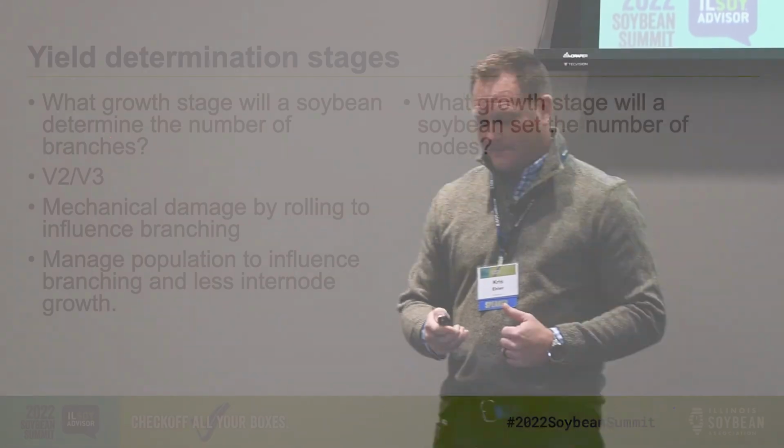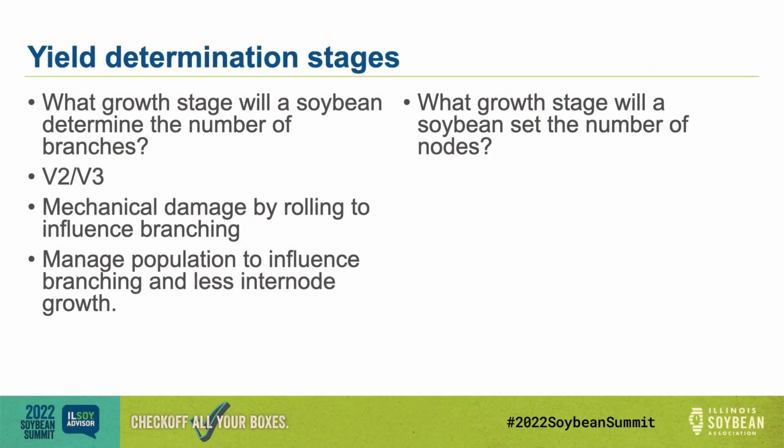You're actually breaking off the parts of the plant. But if you do it early enough, you're just basically stressing that plant, and its response, like any good plant, produce more yield, more branches. We can manage population, as I talked about, based off of hormones and auxins, to influence branching and less internode growth. If we make that plant go out, then it's not going to go as far up. Less lodging. What growth stage will soybeans set the number of nodes?